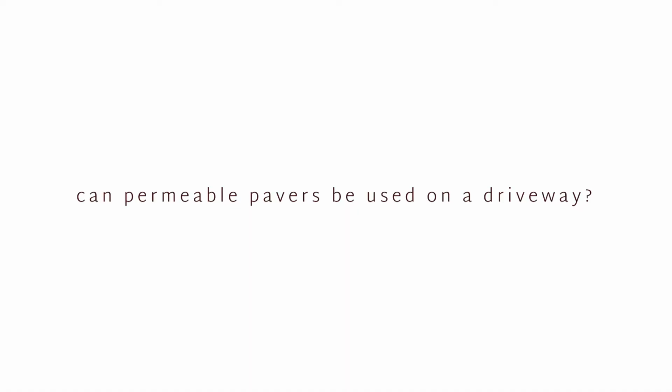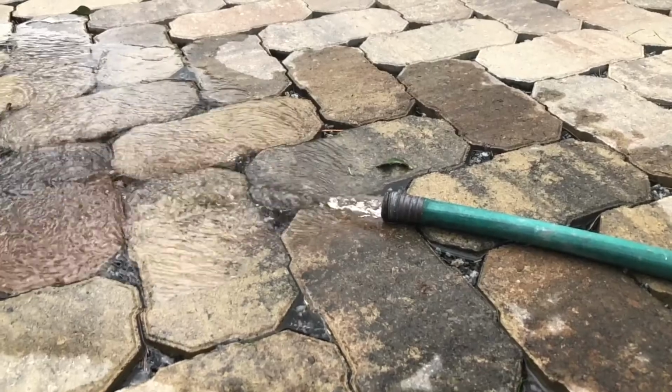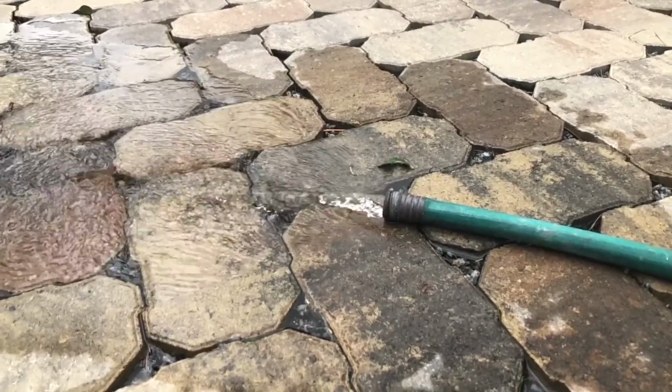We are going to talk about the usage of permeable pavers on residential driveways. Since we live in a coastal area, people often ask if we can use permeable pavers on their residential driveways, and the answer is yes. Permeable pavers are eco-friendly and are specifically designed to allow water to filter through the joints and recycle back into the ground. These pavers are perfect for homeowners who deal with annoying surface puddling and drainage issues. Since many manufacturers produce permeable pavers, you have the ability to choose from a variety of paver styles and color options.